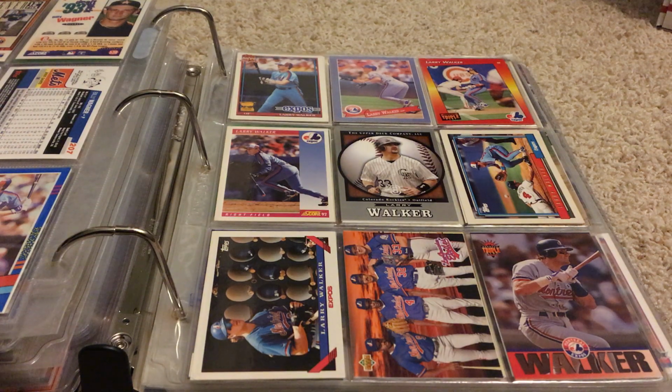And more than likely I don't have anything too fancy, but just to show you what's out there. A lot of them are going to be from the junk wax era because that's exactly when a lot of these cards were produced. But just to show some love for both Larry Walker and Derek Jeter, who had very accomplished careers and who I feel are both very deserving of being in the Hall of Fame. So I'll start out with Larry Walker.